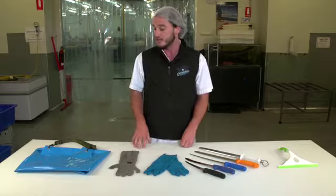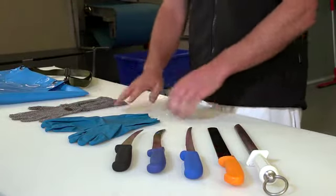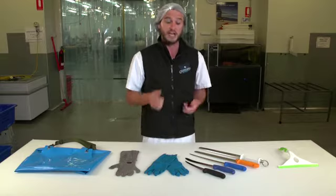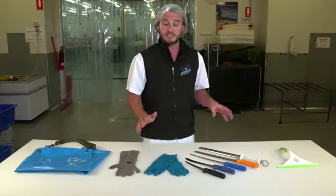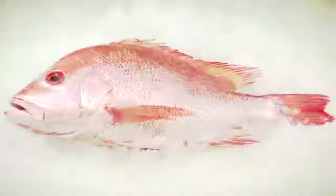So starting with a fresh clean apron, a chain protective glove, some protective gloves, and an array of knives. When it comes to fish filleting, the most important thing is you take care of your knives. A sharp knife gives clean cuts and better yield. There are different knives you will use for different processes, which we'll touch on later on. You'll also need a cleaning squidgy.